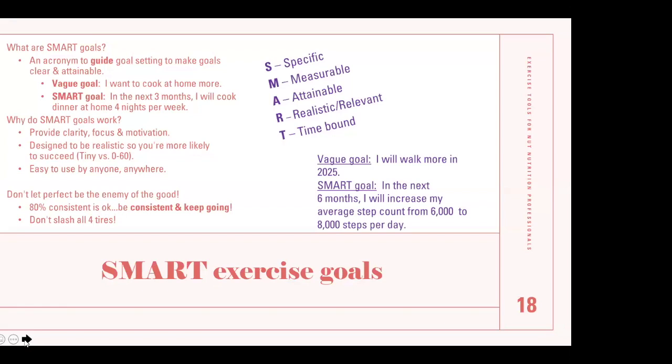Okay, so before we finish with this, I just wanted to give you an example of a SMART exercise goal, which a lot of my clients like to make goals around steps, especially if they're getting started. So something you might hear in December, as people are making New Year's resolutions, is "I'm going to walk more next year." That would be a vague goal. A SMART goal would be, "In the next 6 months, I will increase my average step count from 6,000 steps to 8,000 steps per day." So that's a solid SMART exercise goal, and you can substitute other exercise goals in there. I hope that's a good little refresher. You probably all know that, but I just wanted to cover that.